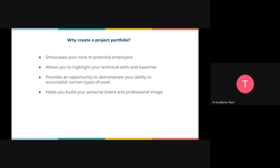And it's also a way to build your personal brand and image. So in terms of who you are exactly, what skills you possess, where you started your career up to now, that whole journey, how exactly you transitioned from one role to another, one project to another. And yeah, you get to build that personal brand and image on your website.